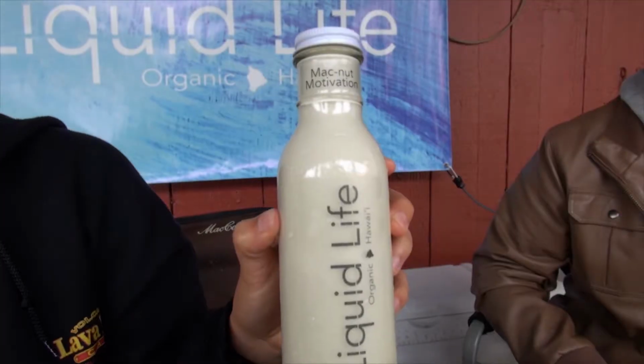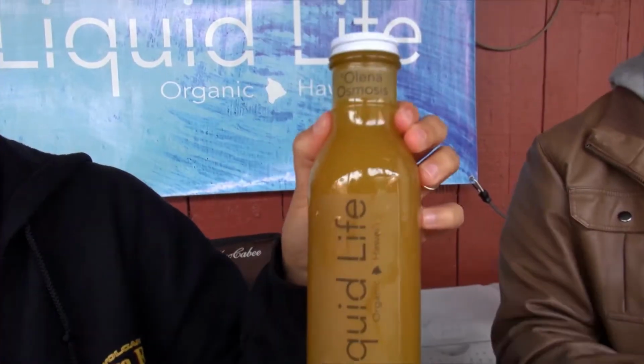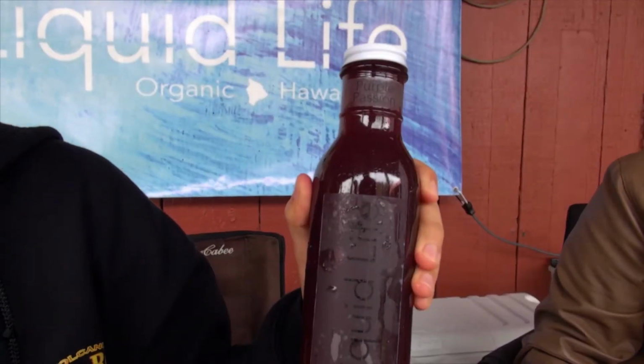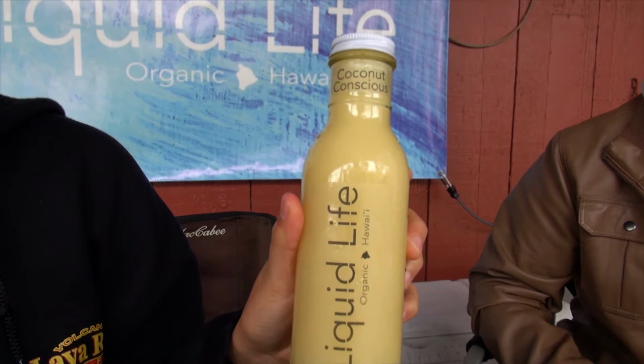They're very nutritional. We start out with Macnut Motivation, then Orange Oasis made with carrots. Olina Osmosis with ginger, Blue Bliss with coconut and pineapple. Purple Passion with hibiscus. And Coconut Conscious with coconut, honey, and leokoi. The goal here is to bring healthy habits to the world, and it's just the two of us.